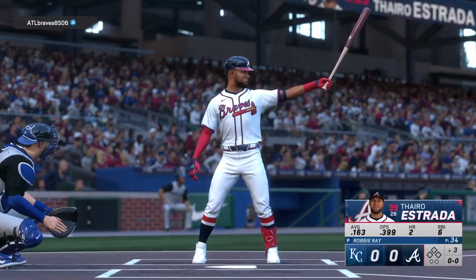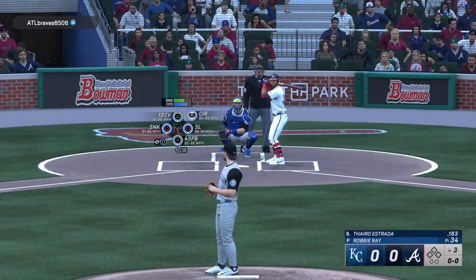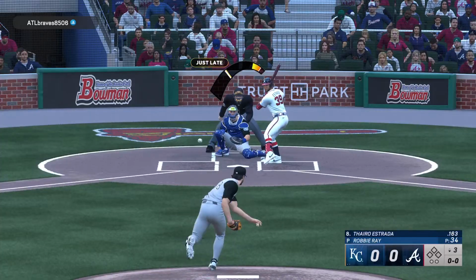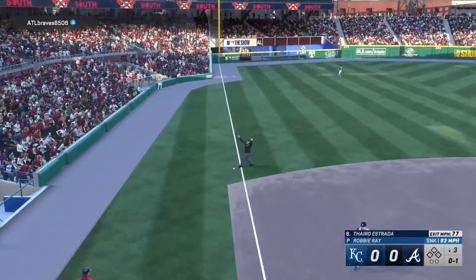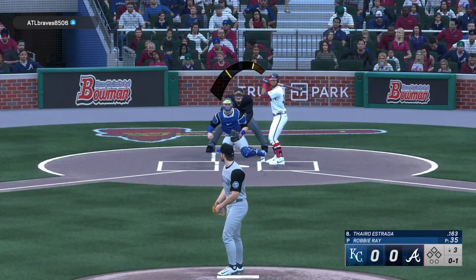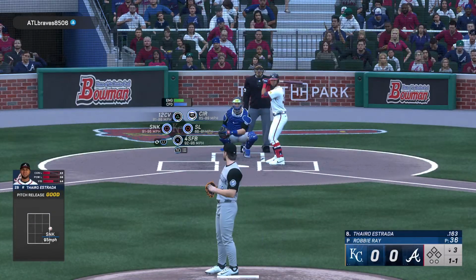Bottom of the inning, Thairo Estrada to the plate. This is a guy who's in the lineup first and foremost because of what he contributes defensively, Chris. And when you talk about preventing runs from being scored, this guy is a big contributor. That's off the inside corner, and it's 1-1.